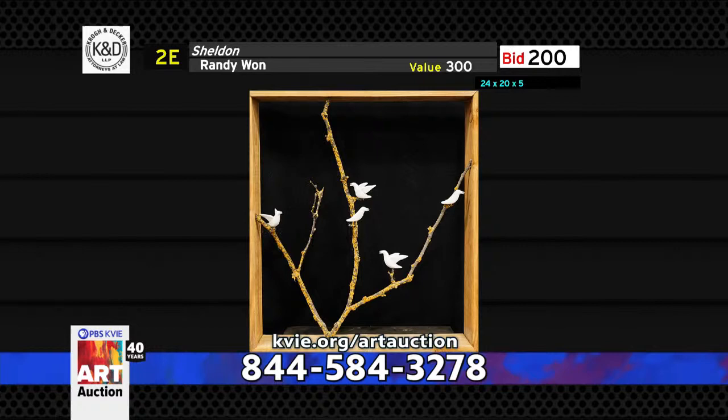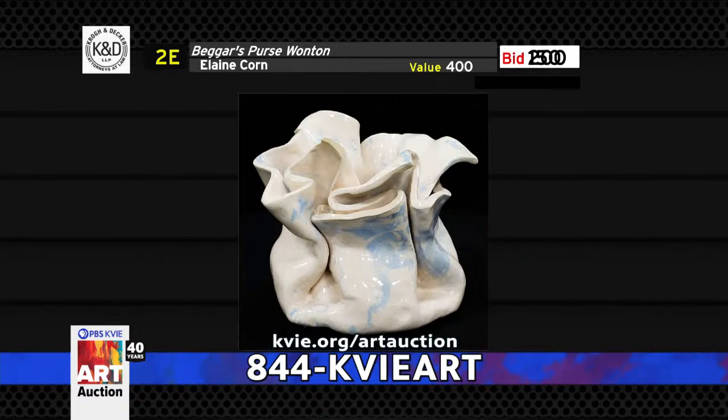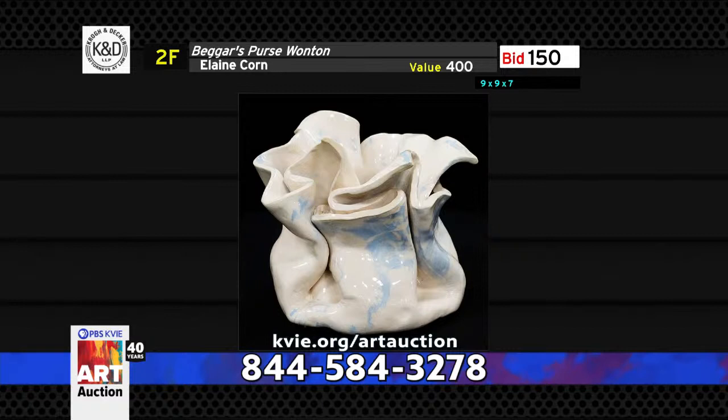Item number 2F is Beggar's Purse Wonton by Elaine Korn. You know, renowned food critic, and such a great piece of art there. And you saw a little bit with the colors there. And who doesn't love dim sum? I mean, that is a wonderful piece. And you get to have all of those wonderful white hues and the blues. And you saw it's a substantial sized piece. You know, that's not something very small. It's 9 by 9 by 7. It can be yours.